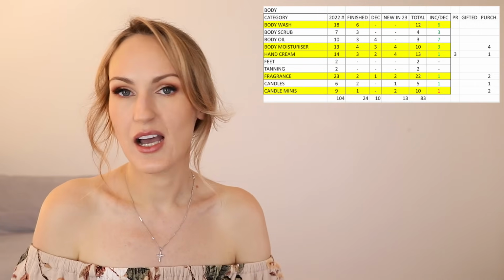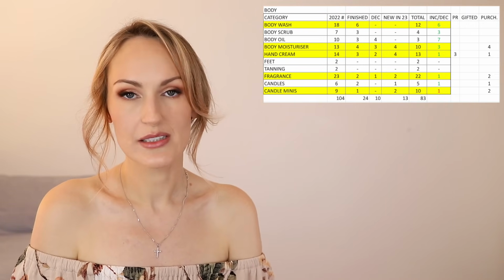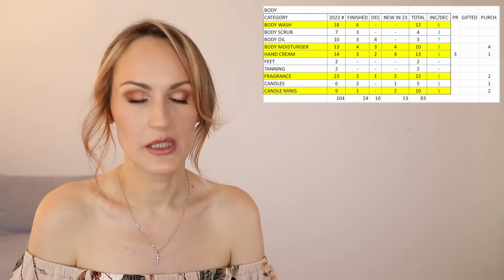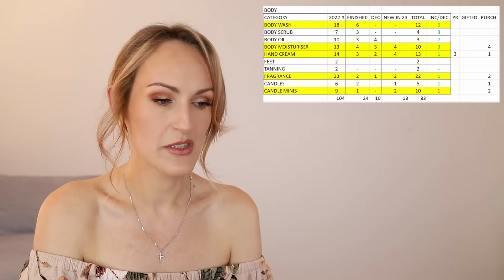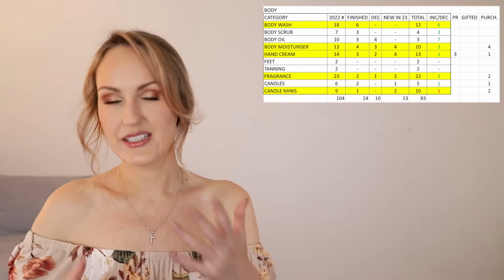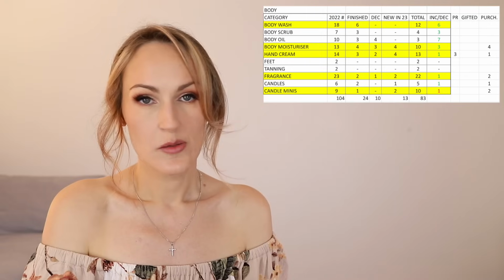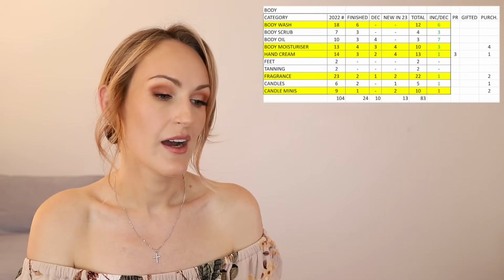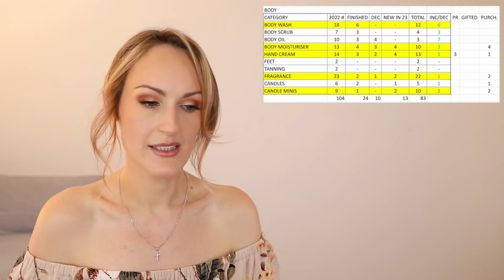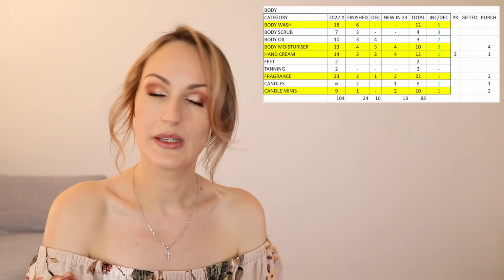For candle minis, I started the year with 9. I finished 1 and I had 2 new ones come into my stash, which means I'm at 10. I do want to work on this category in 2023. It's time to start using some up, especially my older ones. It's very likely that the scent thrower is not really going to be there anymore. So it's time to burn through them. So my final numbers for the body category, I started the year with 104 products. I finished up 24, which is pretty good. I decluttered 10. I had 13 new ones come into my stash, and I'm finishing up the year with 83 products.